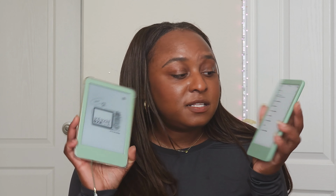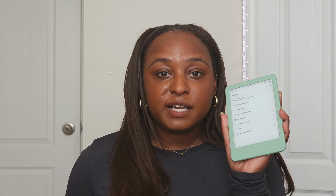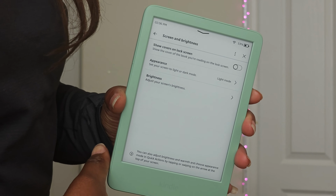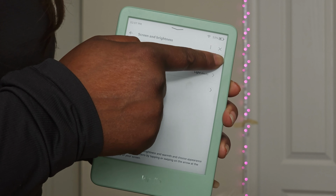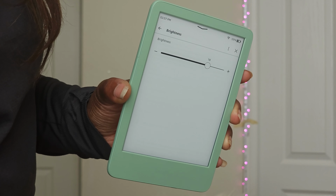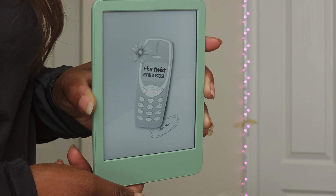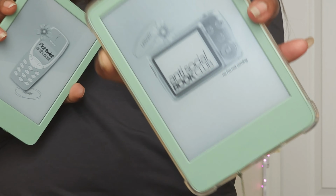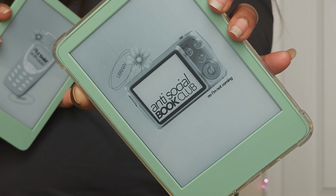I love it. Okay. This new one is so much faster than this one. I think it's because there's just nothing downloaded on it yet, maybe. But this is moving way faster than this one. That's kind of crazy, actually. So I'm going to my screen and brightness, and I'm going to show covers on lock screen. My brightness is already set to 18, which is perfect. And now I have my lock screen: Plot Twist Enthusiast and my Antisocial Book Club.